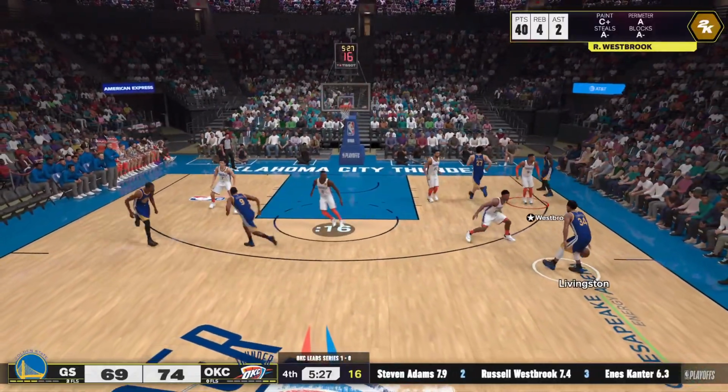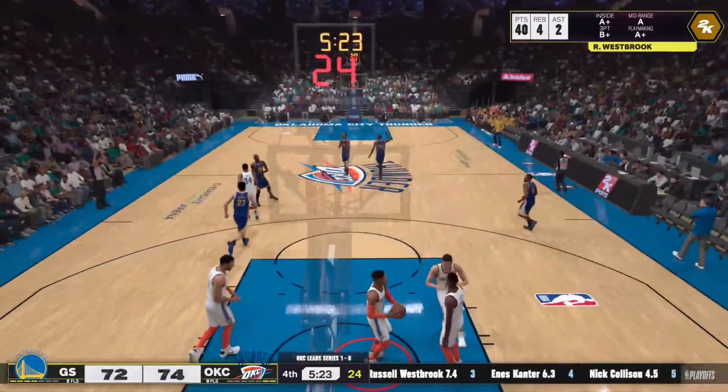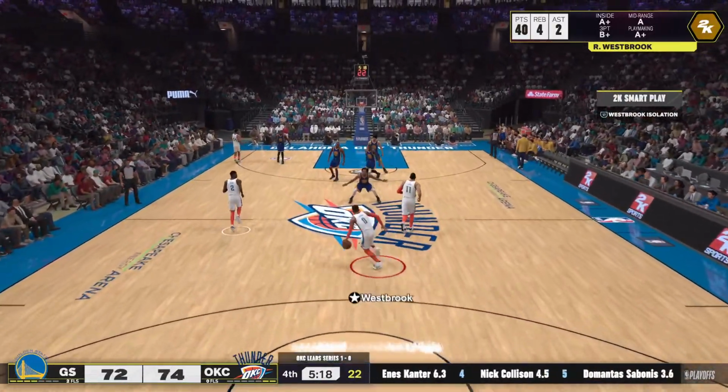Iguodala kicks to Livingston. And the wide-open shot from Green. That drops, and it comes off the assist from Livingston. Livingston's got 3 assists now in this one.